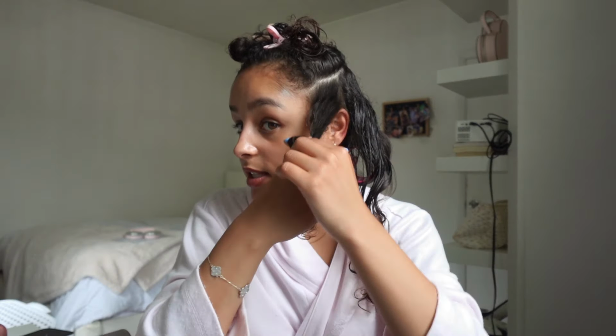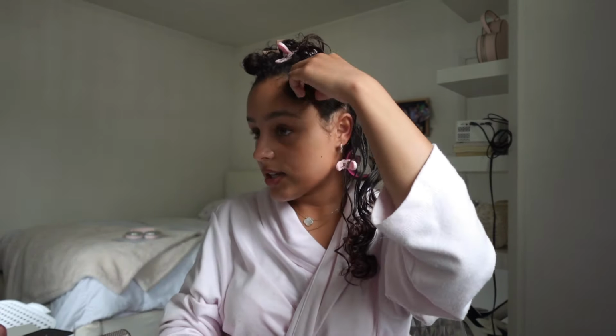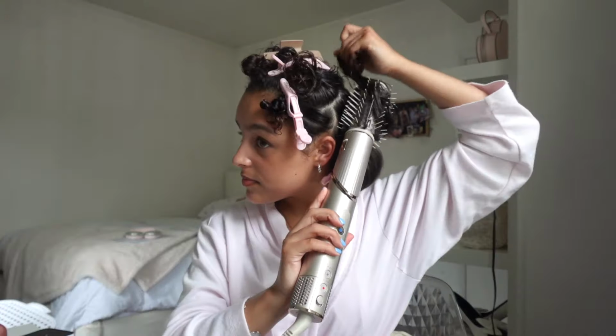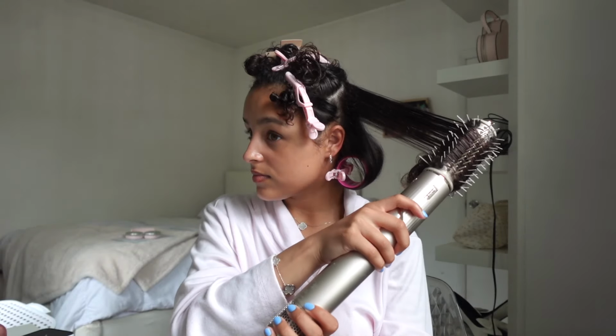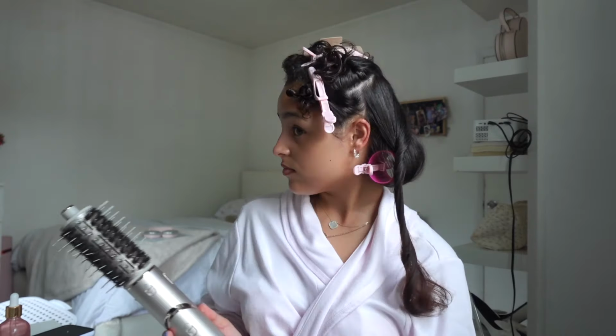I like to start with this back section here, so I'm just going to twist up this little front section and clip that up. Also, put the hair over and under the roller. Some people also like to do under and over like this, and sometimes I do. It just depends what direction you want the curl going in, but I like it best when it's over and under.